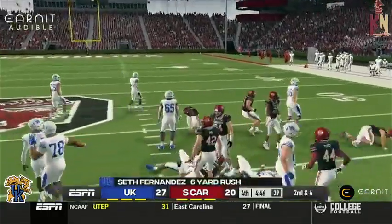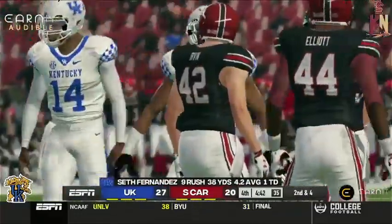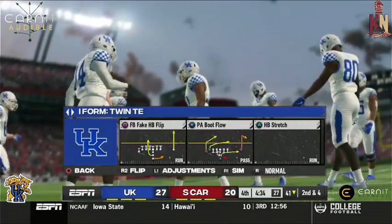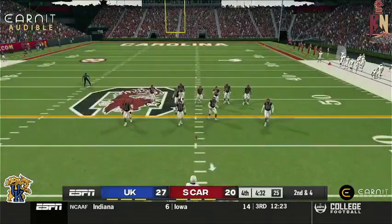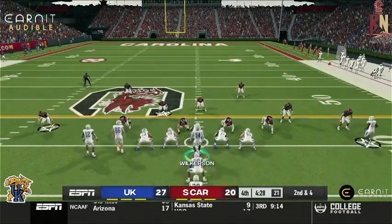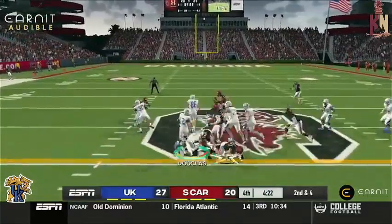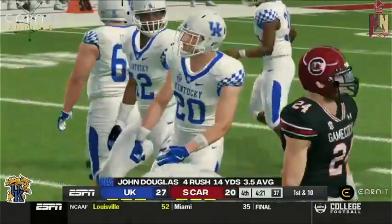And they get nice yardage on that run. That's how we do, D. That's how we do. They don't want to know. That'll make it 2nd and 4. Runs it left for a decent gain. That's good for a gain of 5 yards.